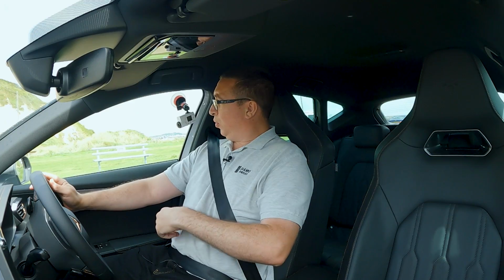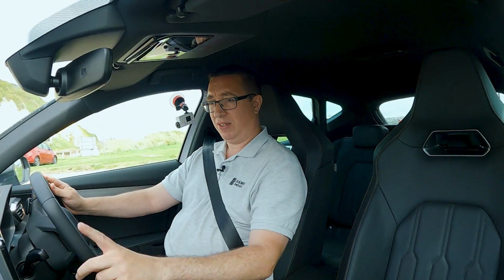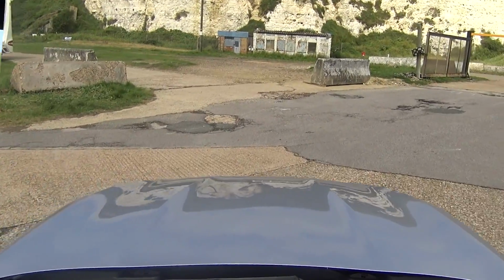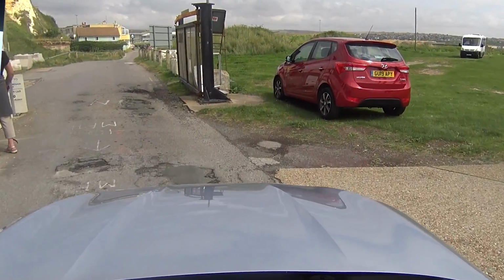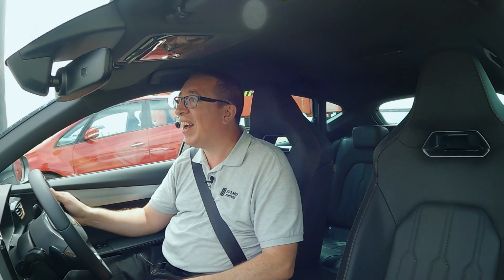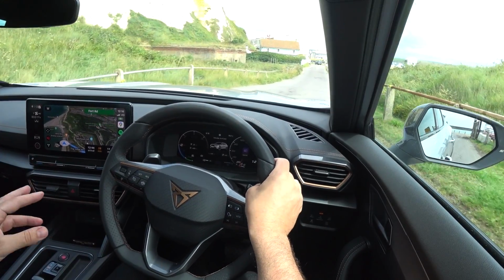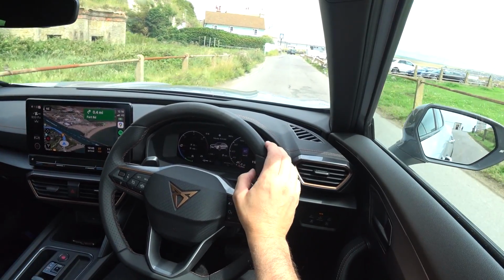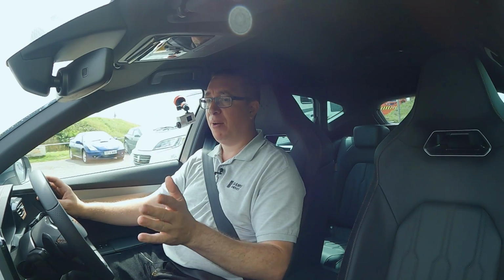Right, welcome back. We're all strapped in, ready to go, and we are off to some nice twisty roads. I'm going to have to go this side because I think I'm going to hit the top of that post there, but we're off to some nice twisty roads. So it's over Burling Gap, Beachy Head way, so some really, really nice twisty roads that way.